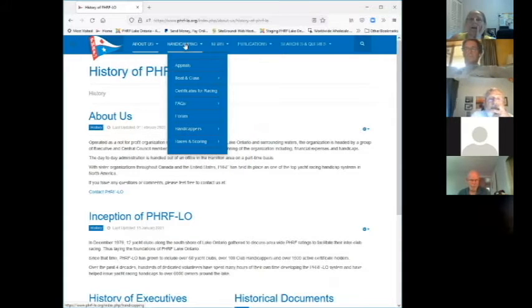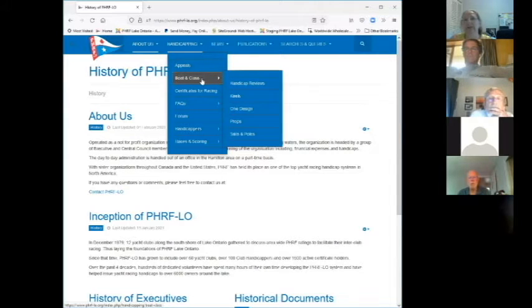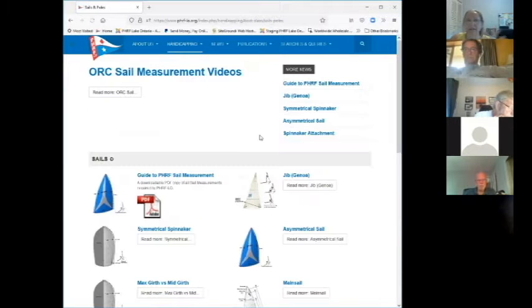Anything to do with handicapping, appeals and information about that, boats and classes, and then it actually divides it up into handicap reviews, different kinds of keels. There are pictures up there of all the different types of keels so that you can get a better idea of what keels are and what you would look for. Description of one design classes and how we address those things. There are articles on there. There are pictures of props, and then there's sails and poles, and that gets into all kinds of measuring, and there are ORC sail measurement videos that you can look at.